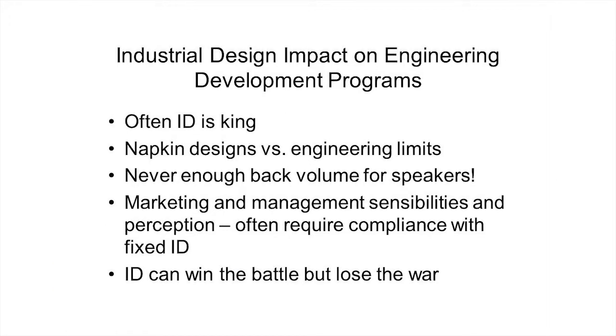Industrial design impact on engineering development programs. A lot of the times, a company like mine will work with an industrial design house. Sometimes they really make the product successful, sometimes they kill the product. Often, industrial design, ID, is king, and you have to go get the napkin designs versus engineering limits. There's never enough back volume for speakers. Marketing and management sensibilities and perception often require compliance with fixed ID.